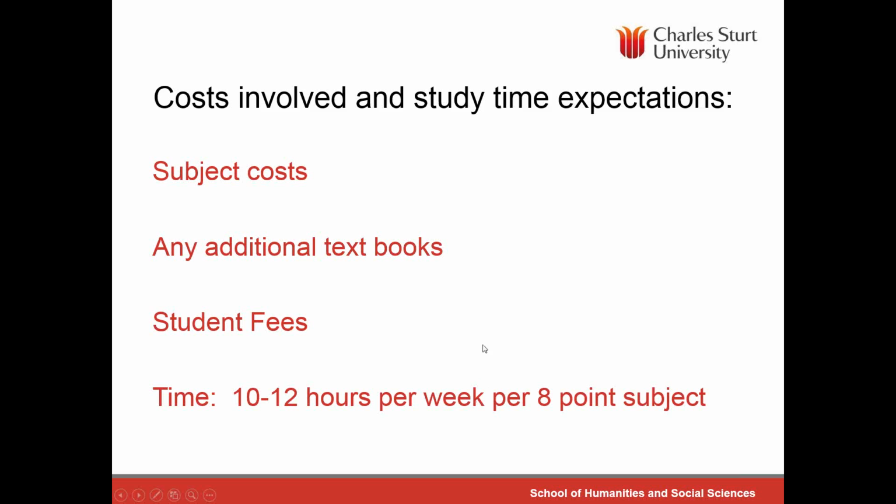The costs involved, because I've already spoken about the study time expectations. The subject costs for the subjects in the graduate certificate or master of gerontology are at this point $2,200 per subject. And FEE-HELP is available for students, which means that you can take a FEE-HELP loan, which helps you to study now and pay that off through tax later.